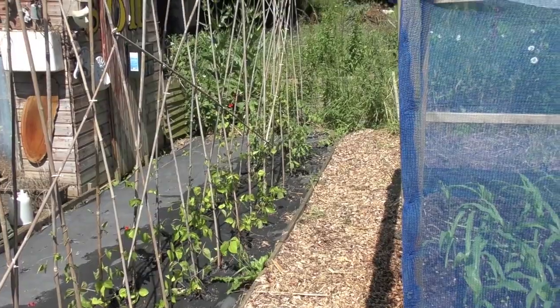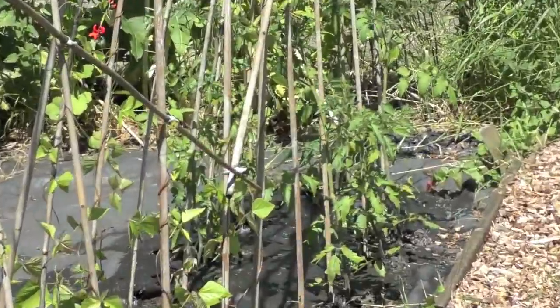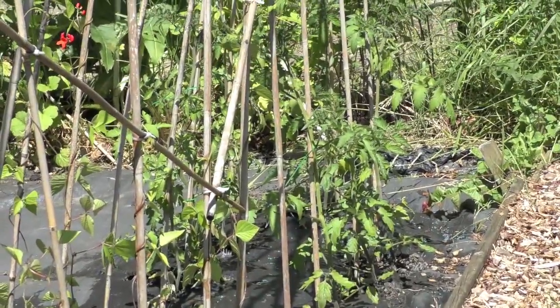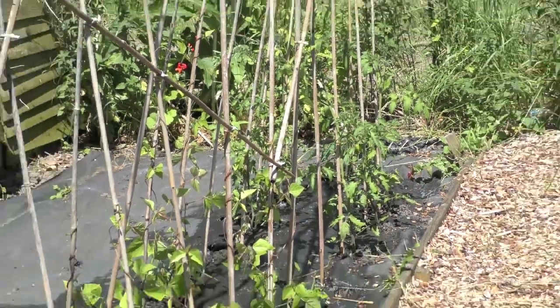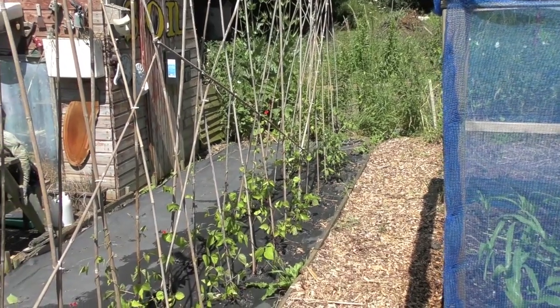I've also got some tomatoes at the end there. I'm going to try some outdoor tomatoes this year. I've never done that before. I had a few bean poles spare and yeah, there they are.